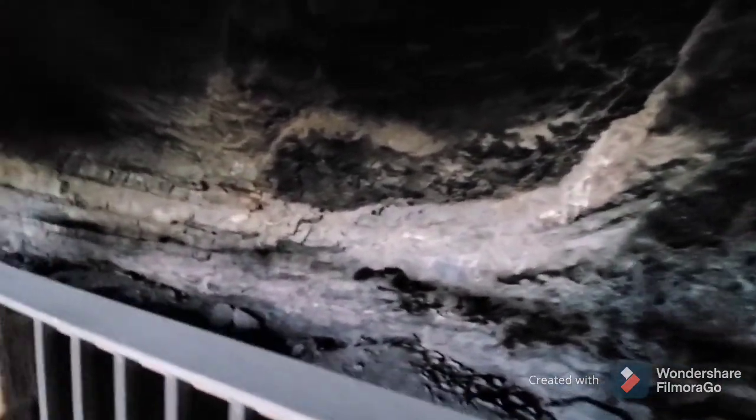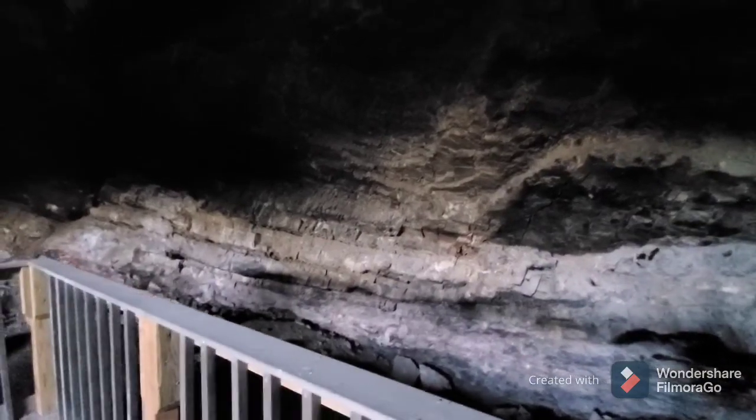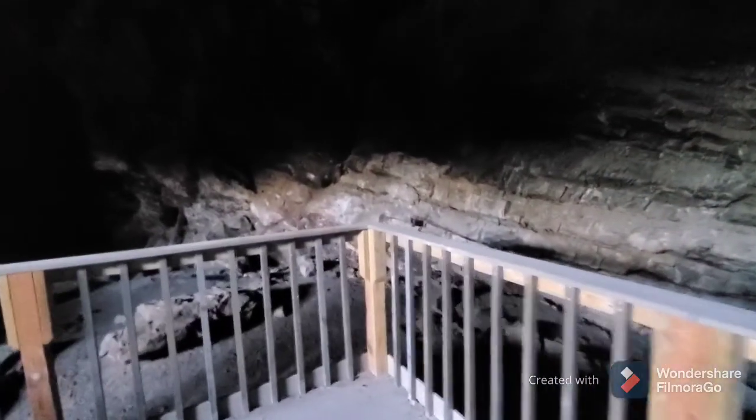Hold on, guys. So I'm not going to go down on the lower level because we just can't get a light. Our phones aren't penetrating the dark enough, but there's not really anything down there except you can see there's just another observation deck, just like this one that I'm standing on. And yeah, you can't even see the bottom. It's so dark in here. Sometimes it's really light in here, but I guess we must be here at the wrong time of day. It's pretty dark. Yeah, it's winter time, so it's not as bright.